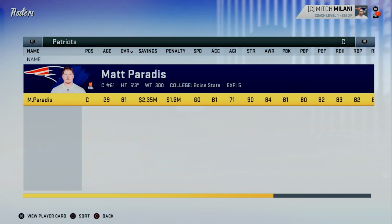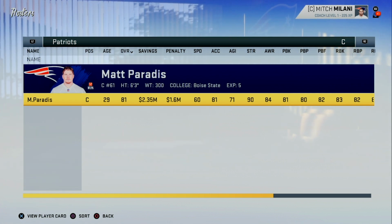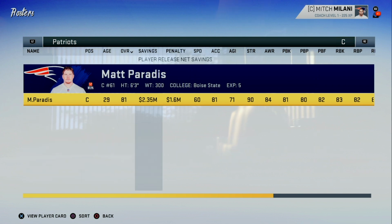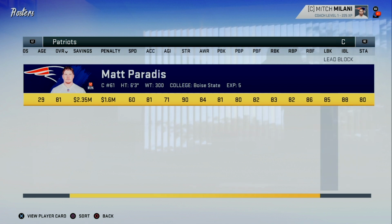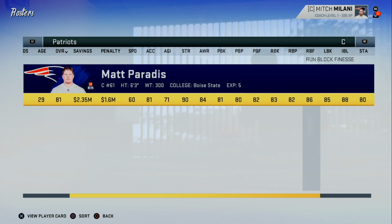Center, Matt Paredes. I wanted to go with the center who could pass block pretty well because I know that there's a lot of nasty nose tackles and D tackles out there, and people are going to really stock up on the defensive line. So for my center position, I wanted to go with somebody that is good all around again, but also pretty strong, 90 strength, and also can pass block pretty well. And overall, impact blocking is very important for a center. Matt Paredes has 88 impact blocking, 85 lead block, which is good for the run game and those short yardage runs. And again, another center that overall doesn't have any weaknesses to his game.